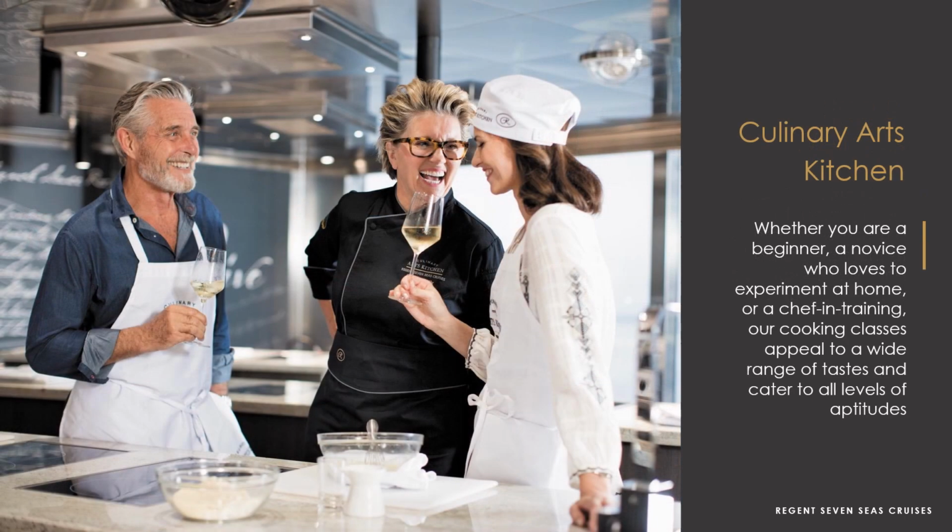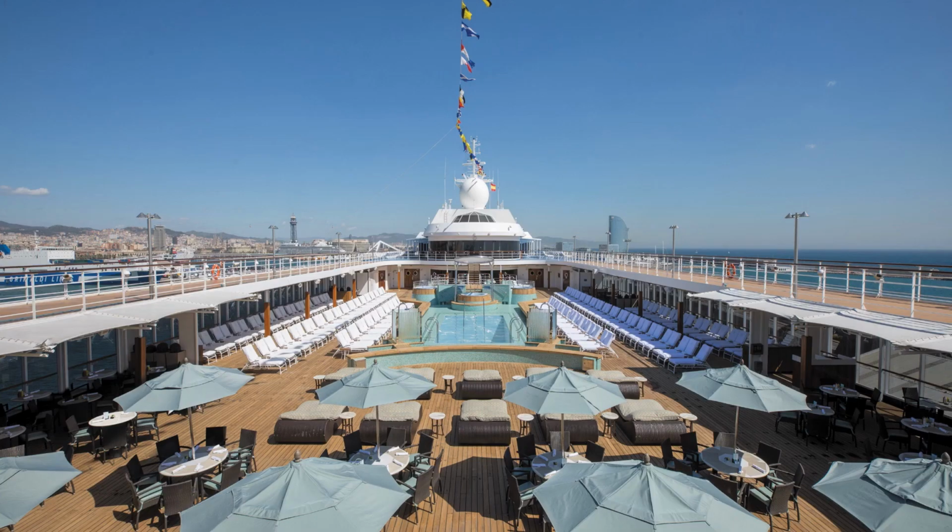There's a culinary kitchen on board the Seven Seas Explorer. And if you're interested in taking a class, which I highly recommend, it's so much fun, you can sign up ahead of time and then participate. It's lots of fun, and you'll get a menu of what you made that day. This is the pool deck and where the pool grill is as well. There's plenty of room for shade, other areas that you can go to read a book, and then our jogging area is up top.